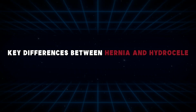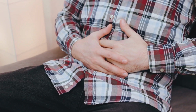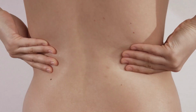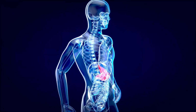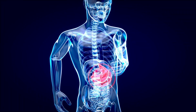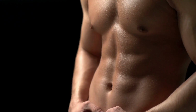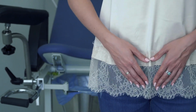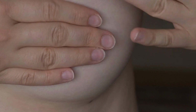Key differences between hernia and hydrocele. So, how can you tell the difference between a hernia and a hydrocele? Although both involve swelling, they have distinct characteristics. A hernia is when part of the intestine or another internal organ pushes through a weak spot in the abdominal wall. This swelling is usually visible, especially when you cough or strain. In contrast, a hydrocele involves fluid collecting around the testicles, causing swelling that's soft and changes size throughout the day.